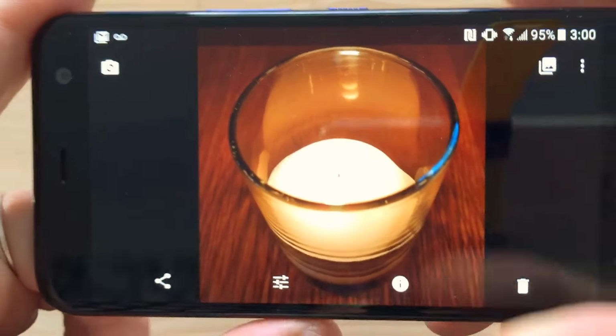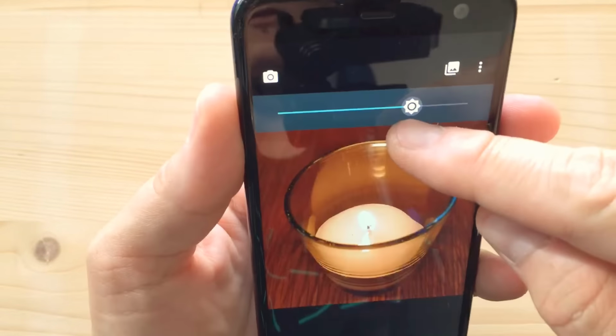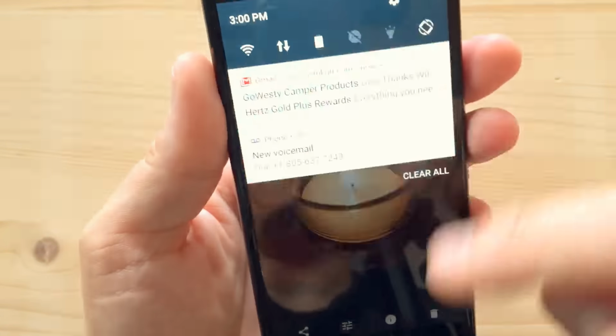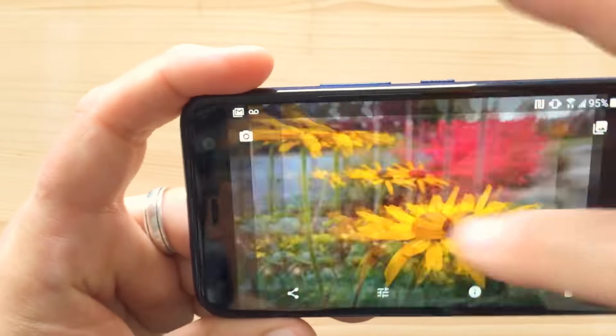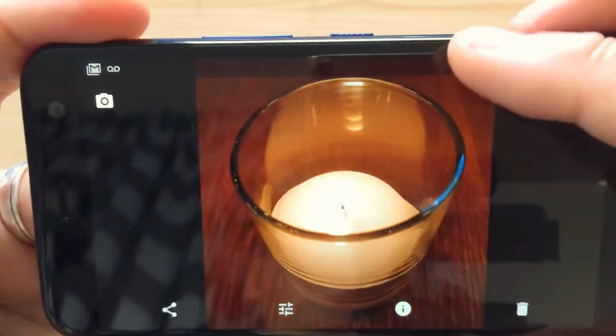So this one's a little overblown now that I've increased the brightness. Let me turn the brightness down a little. See, the brightness has gone back up now, so we're a little overblown. So there you go. Now, sorry, I seem to have gone back to the camera, which was not my intent. Let's go back to that photo. Now you can, I think, see and appreciate a little better.